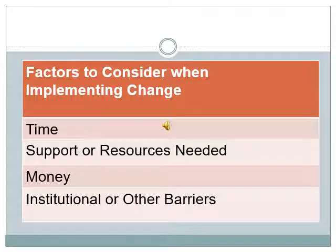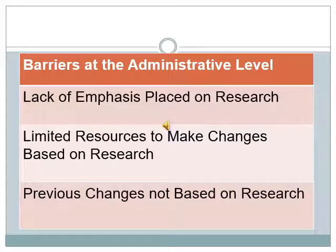There are many factors to consider when we are going to implement the evidence-based practice or change. The first factor is time, and support or resources needed. Another factor to consider is money, and another factor is institutional or other barriers. So when we look at the barriers at the administrative level, the general barrier is the lack of emphasis placed on research. Another barrier is that they have limited resources to make changes based on research. And another barrier is that they can make changes but not based on research.